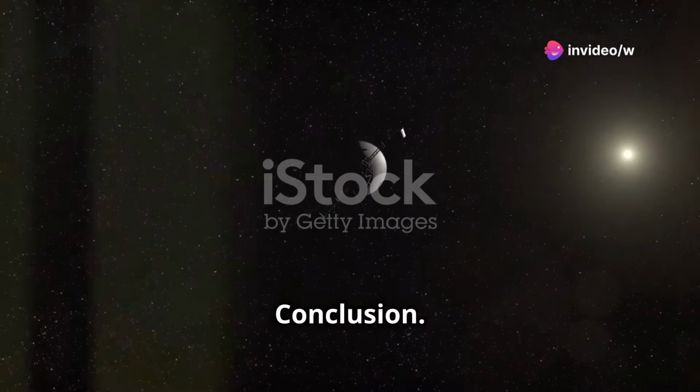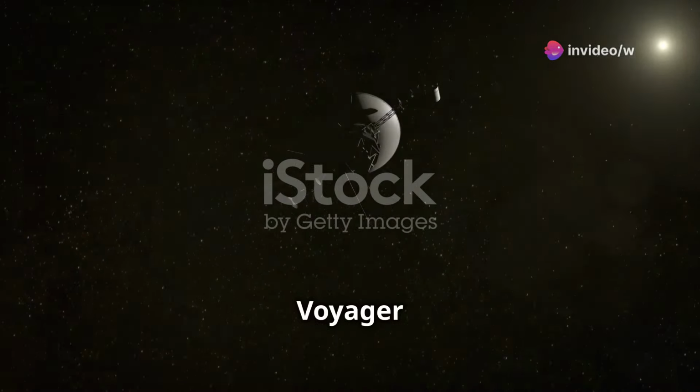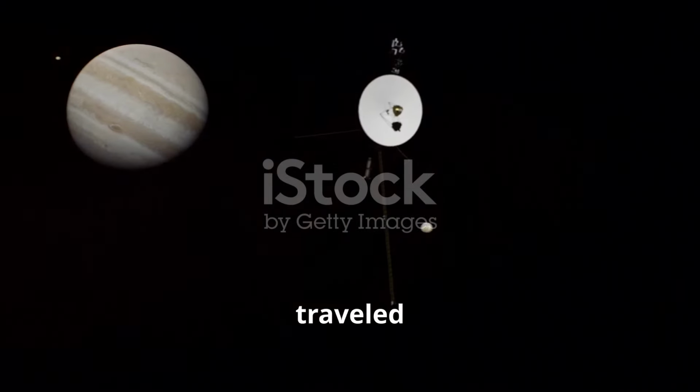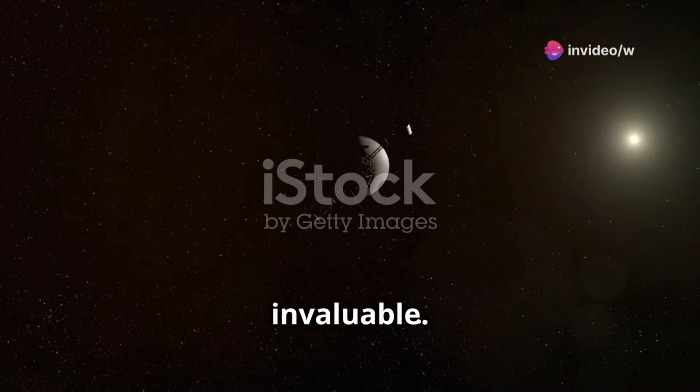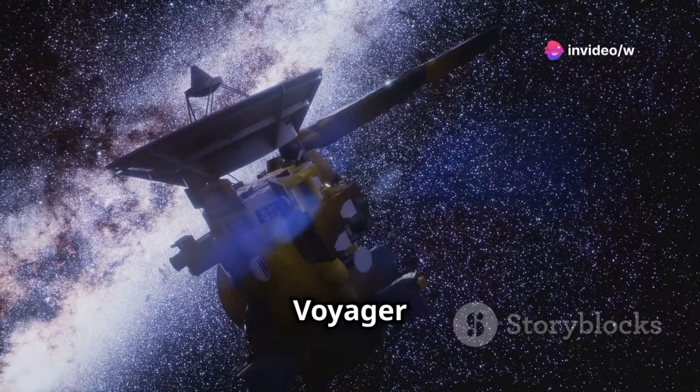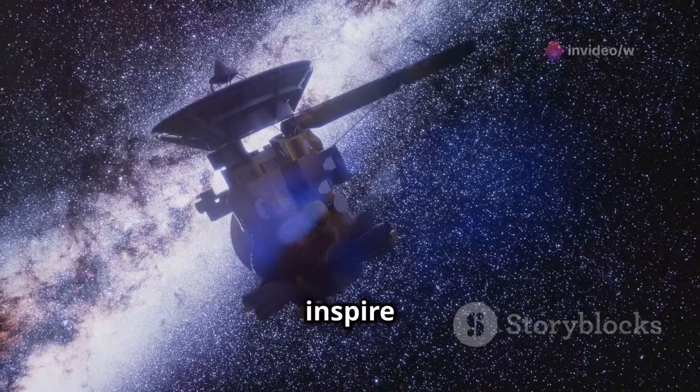Section 6, conclusion. Voyager 1's epic journey through space is a remarkable achievement. It has traveled further than any human-made object. The data and images it has sent back are invaluable. They have expanded our knowledge of the solar system and beyond. Voyager 1's mission continues to inspire and inform.